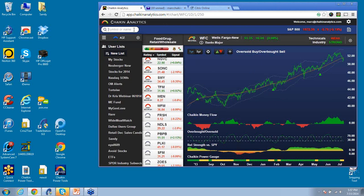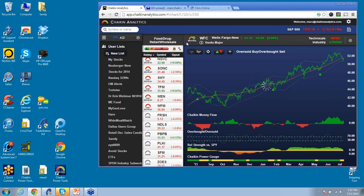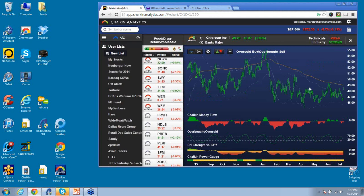Citicorp beat estimates. Let's see what the stock did yesterday. It's in a downtrend. I'm not fond of being long stocks in a downtrend. It gapped up yesterday and continued higher today. So clearly the earnings were a big driver, but it's now gotten overbought with today's price action, and we'll see what happens. Stocks in a downtrend that rally can sometimes turn around, but usually they revert back.